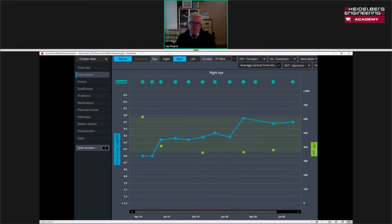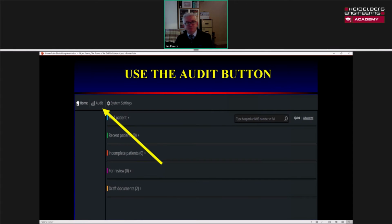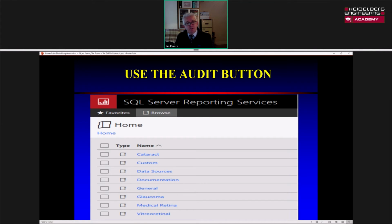So the electronic medical record for an individual patient can tell a lot with a single graphical interface. And this is critical when you're seeing patients. It does speed up assessment very quickly for these patients. But as I said, that's not the key button. The button next to the home button here is the audit button. And I would really urge that you start using this as soon as you can. When you push this button, there are already predefined audits in there.